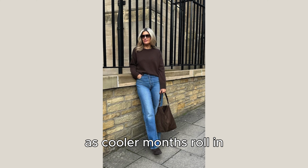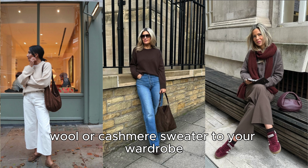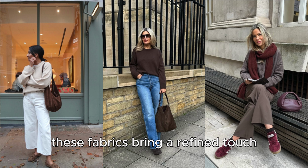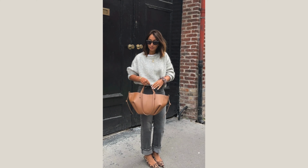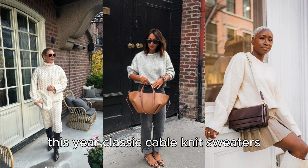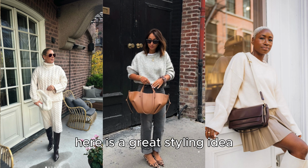As cooler months roll in, cozy knits become the ultimate style staple. This season, consider adding a high-quality wool or cashmere sweater to your wardrobe. These fabrics bring a refined touch without sacrificing comfort and warmth. Opt for neutral shades like cream, camel, or charcoal, which are easy to style and always look chic. This year, classic cable knit sweaters and soft turtlenecks are making a strong appearance, blending that cozy feel with a timeless elegance. Here is a great styling idea.